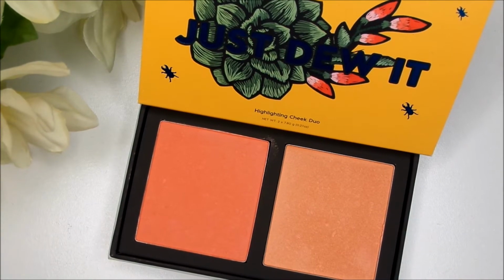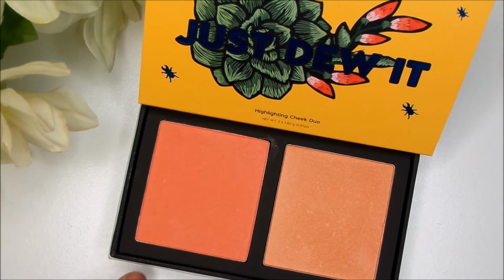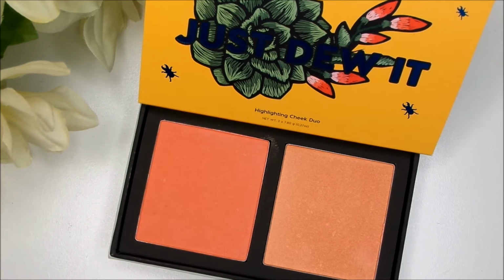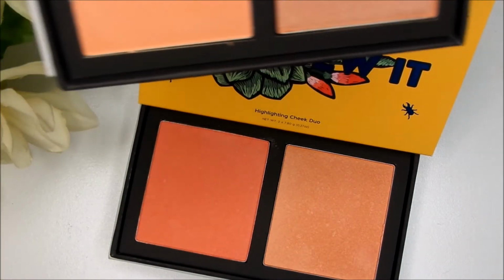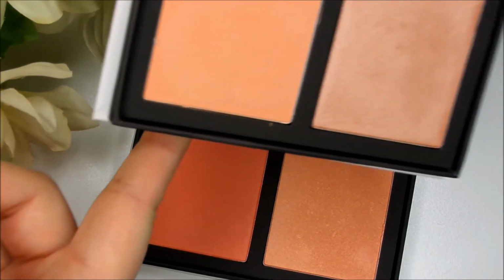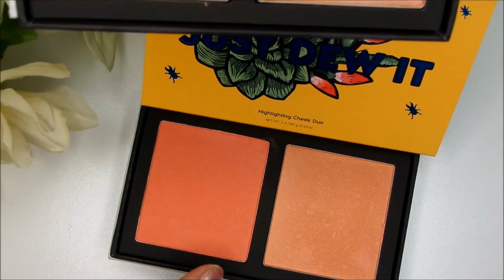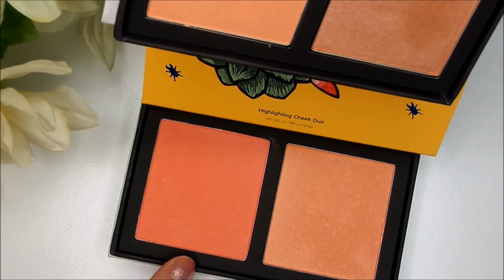So this is the darker one. It's called Just Do It, and this one is definitely more of a pink, but it's darker, and I'll bring the other one back so you can see what they look like. So this one is a lighter peach, good for more fair toned, and then this one is like a darker version except more pink in it.